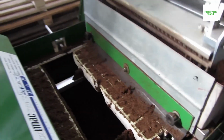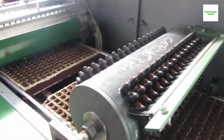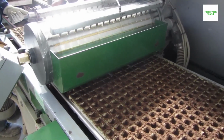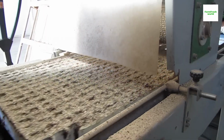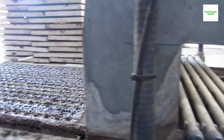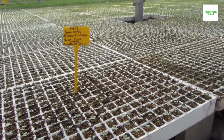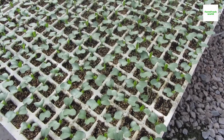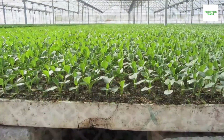The selected high-quality broccoli seeds are ready for the germination process. To kickstart this process, the seeds are sown in trays or containers filled with a suitable growing medium. This can be a specially formulated seed-starting mix or a combination of soil and compost that provides the necessary nutrients and drainage. The trays are typically placed in a controlled environment, such as a greenhouse, where temperature, humidity, and light levels can be carefully regulated.